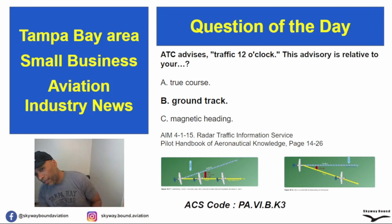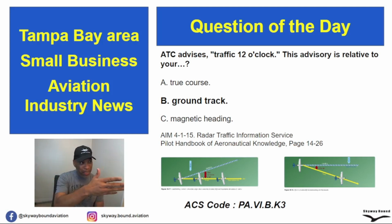And, let me fix this. My notes here. So this one can be a little bit confusing. You're like, well, my true course and ground track, they are the same. They are not always the same. Air traffic control, when they're looking at their radar, they're seeing your little dot as it's moving across the ground. They have some sort of station that's beaming, and it's reflecting off of your little moving aircraft as it moves in relation to the ground. And so that's why it's ground track.